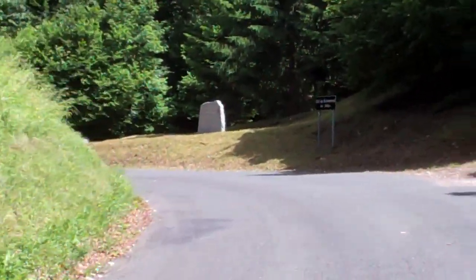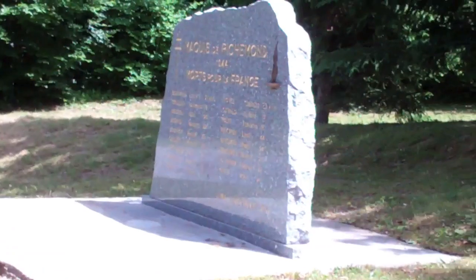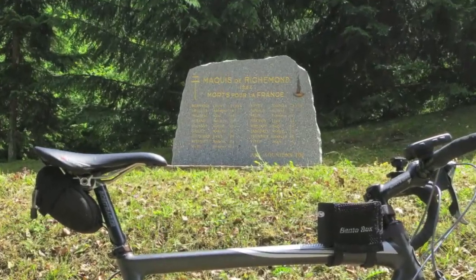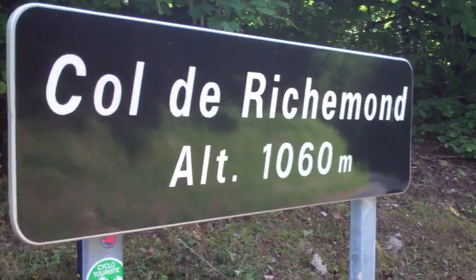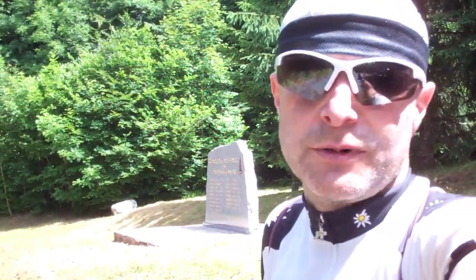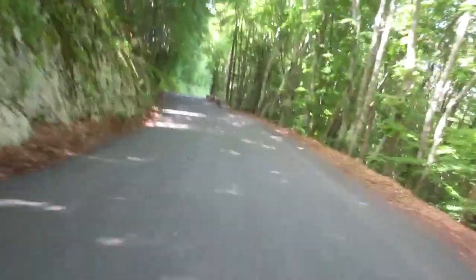Here at Col de Richemond, a very common thing in the Jura, a monument to the Maquis, the French resistance. Like the Dauphiné that crossed Colombier and Richemond a few weeks ago, the Tour de France stage finishes much closer to Col de Richemond. I think a breakaway can easily win this stage. Jerome Koppel for the win.